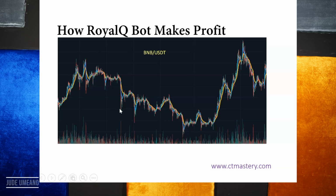So looking at this live chart, if you look at this peak, supposing we bought at this peak, and the price goes down, we bought again. By the time it's rising to, say, this point, we're already in profit. If it rises to this point, we're already in bigger profit. So again, if it falls this way and we buy here again, by the time it gets to this point, we are already in profit.